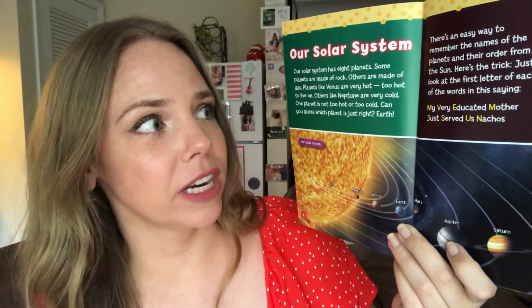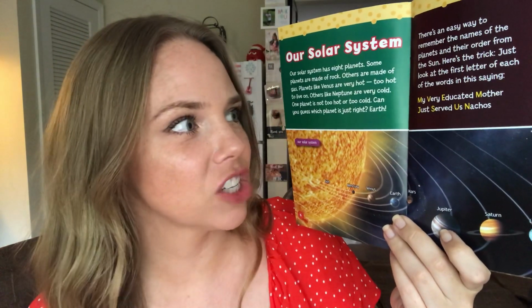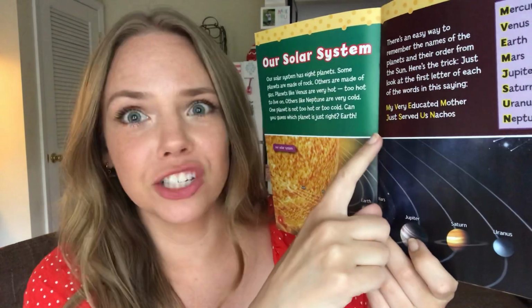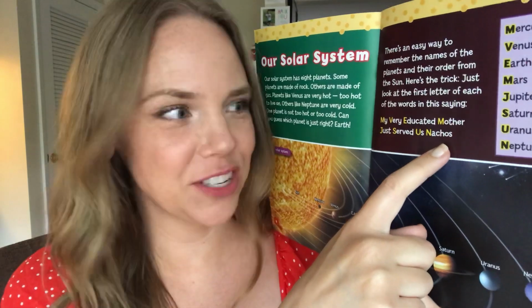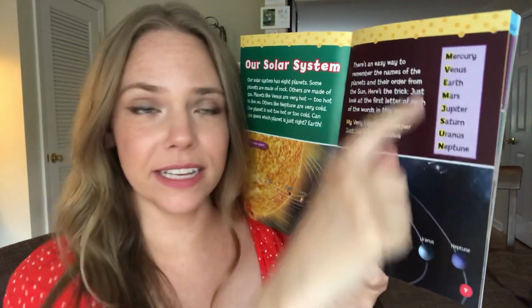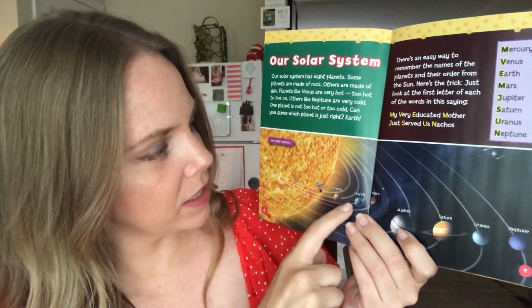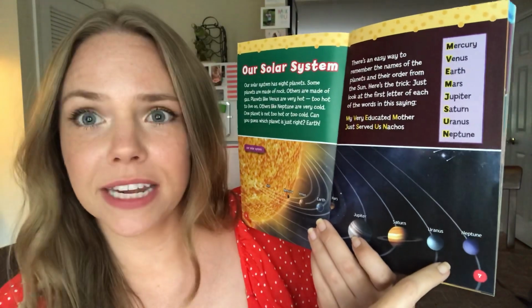There's an easy way to remember the names of the planets and their order from the sun. Here's the trick. Just look at the first letter of each of the words in this saying. My very educated mother just served us nachos. I love nachos. So the first letter in each of those words has the same first letter as the planets that are in order. Mercury, Venus, Earth, Mars, Jupiter, Saturn, Uranus, Neptune.